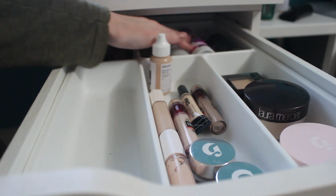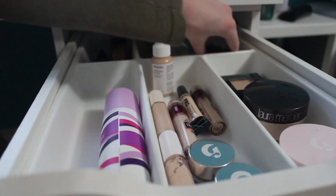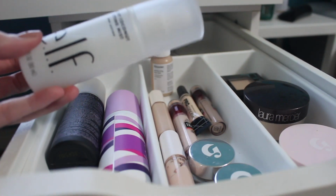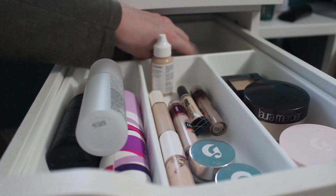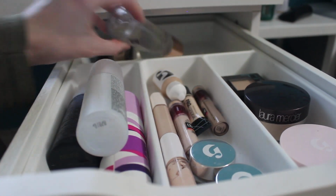And then back here I have my current 4 setting sprays. This one is the Tarte Stay Spray. This one is the Urban Decay All Nighter. I also have the e.l.f. Dewy Skin Mist, Dewy Coconut Setting Mist, whatever that one is called. And then this is the Charlotte Tilbury Airbrush Flawless Setting Spray, which I love.